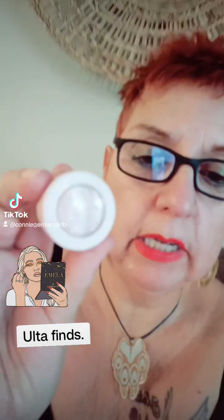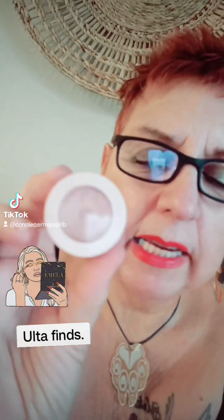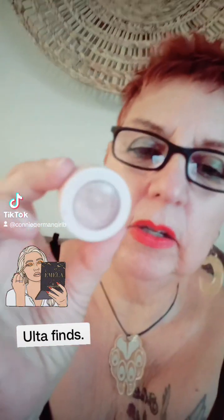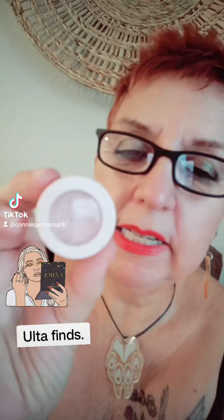I have a favorite eyeshadow from Ulta, and I think they're called ColourPop. And I usually buy, trying to read what, Super Shock. It's called Super Shock, and that's the color I usually buy. It's like a sparkly, shimmery, vanilla or cream color. As I'm getting older, I don't like bright eyeshadow colors.